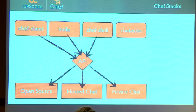S-H-E-F-F. Chef 11 is renamed to Chef shell because it's much easier to remember. Chef shell is this interface you can use for programming and debugging and figuring out what would work. You can run individual resources on a server. There's also Chef solo, which is a tool usually for standing up Chef servers is what we use it for.